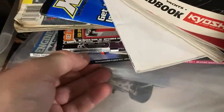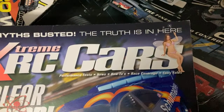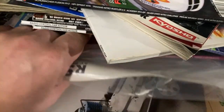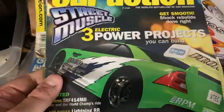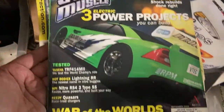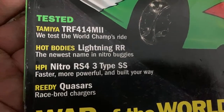Okay. I'm going to pick... should we pick this one? This is Extreme RC Cars. They have a lot of chicks in there. I don't know, maybe not. Let's see, I need an older one. All right, here we go. This is the year 2002. Okay. We're going to get this one. Oh, they got Truck of the Year. What do you think about that? Oh, man. Hot Bodies, Lightning on RR, Nitro RS43 Type SS.